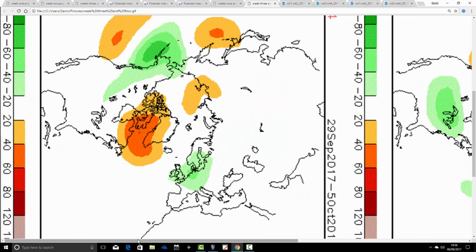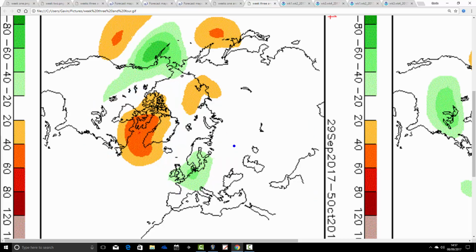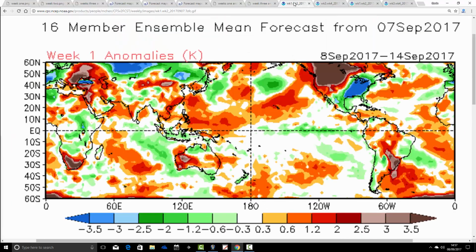And then we go through to week 4, which is the 29th of September to the 5th of October. And we're sending the above average heights to Greenland then, and that places a trough right over top of the UK and Western Europe. So the flow would be going something rather like that, would be on the cool side of a jet, and underneath that trough, that would be a very unsettled end to September, and beginning to October would be pretty cool and pretty wet with that.